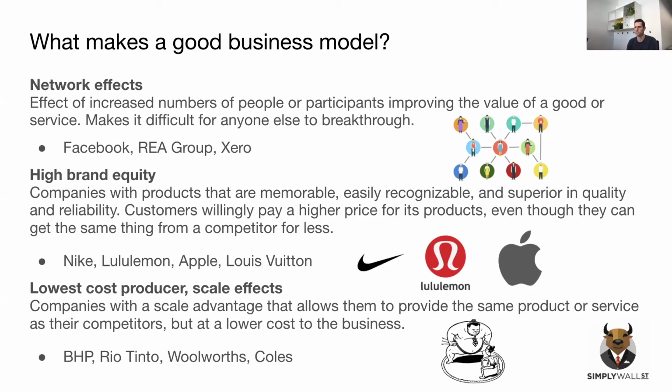So Nike, Lululemon, Apple, Louis Vuitton, these are considered to be premium products in their own segment. So people tend to pay more for their products because they want that higher quality, or they want to buy that brand because it's memorable or easily recognizable. And this is a way that companies can generate sustainable profits.